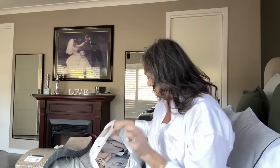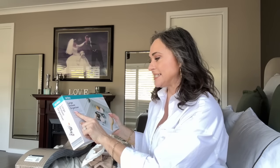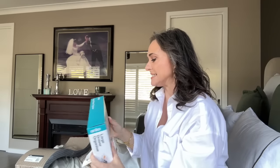The next thing that I bought is the large drawer organizer. This is 5.5 centimeters high, 20 centimeters wide, and 30 centimeters deep. So about the size of a ruler. And I'm planning on decluttering or resetting my makeup drawers.